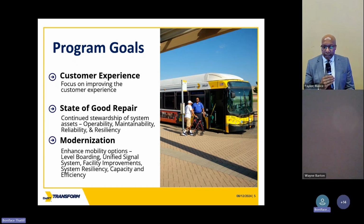This does that. You'll see more in this presentation of how we're planning to accomplish that, and that includes resiliency as well. The modernization component is really for us to look at ways we can enhance the mobility options. And there's a number of ways that we can accomplish that during this modernization effort. We looked ahead and determined that level boarding is going to be something that we're going to have to focus on by raising 23 of our station platforms.